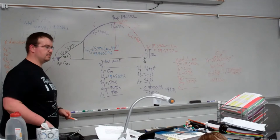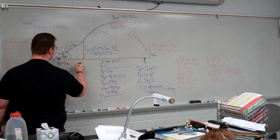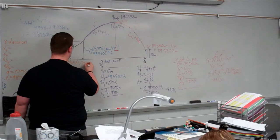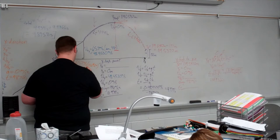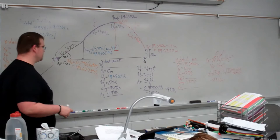So this initial velocity in the x direction is equal to 65.2 meters per second times the cosine of 48 degrees. You guys probably already did this. Yeah. 43.6273. Guys, I'm going to marry Michael B. Jordan. Uh-huh. So we get 43.6273, and we can fill that in over here.